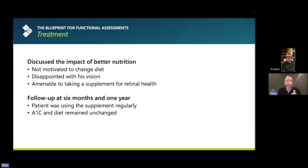Things like the DIVFA study. I encourage you to look at the DIVFA study, among others, that supplement patients that have non-proliferative diabetic retinopathy and shows improvements in structure and function and lab testing. This 77-year-old male, how likely are you going to get a 77-year-old male to change their diet? Not going to happen, okay? But you got my left eye, not seeing quite as well. He was amenable to taking up a supplement.